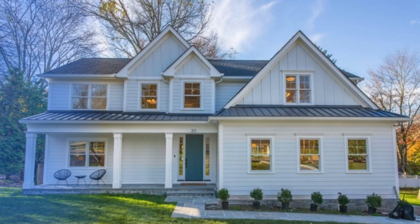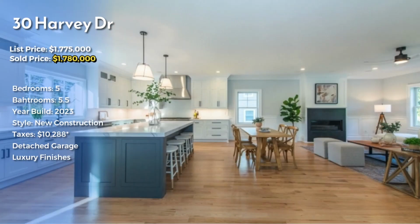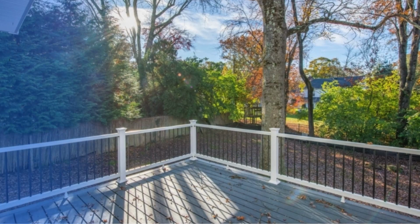All right, so we are at the last property, 30 Harvey Drive in Summit. This house has 5 bedrooms and 5.1 bathrooms. It was listed for 1.7 and sold for 1.7. It was only on the market for 8 days. So of course, people definitely want those new constructions. It was built in 2023.